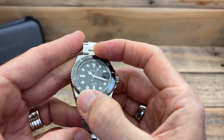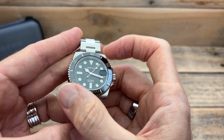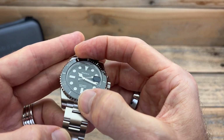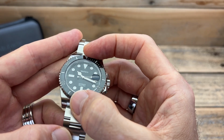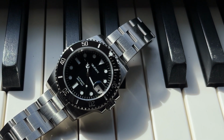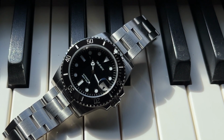Really nice soft clicking, very specific, zero backplay whatsoever, and certainly not light enough that you would knock it, but not hard enough that you have to force it. It is by far the best bezel action on any dive watch that I've experienced in this price range.